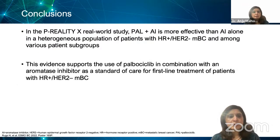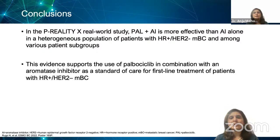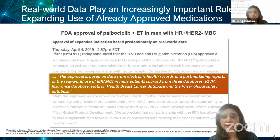So the conclusion of the real-world data was that, in a real-world study, palbociclib plus aromatase inhibitors were more effective than aromatase inhibitors alone in a heterogeneous population of patients with HR-positive, HER2-negative metastatic breast cancer and among various patient subgroups. This evidence supports the use of palbociclib in combination with an aromatase inhibitor as a standard of care first-line treatment of patients with HR-positive, HER2-negative metastatic breast cancer. So nowadays, real-world data play an increasingly important role in expanding the use of already approved medications in different clinical trials.